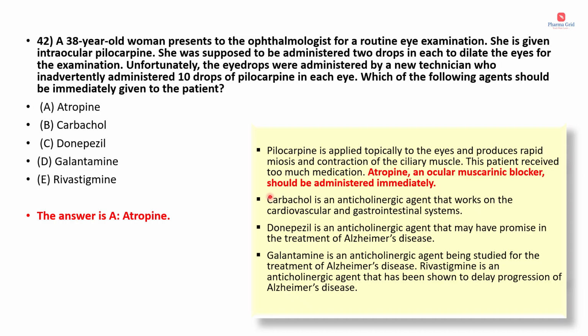So now let's see why the remaining options are wrong. Carbachol is an anticholinergic agent that works on the cardiovascular and the gastrointestinal systems. Donepezil is an anticholinergic agent that may have promise in the treatment of Alzheimer's disease. Galantamine is an anticholinergic agent being studied for the treatment of Alzheimer's disease. Rivastigmine is also an anticholinergic agent. It has been shown to delay progression of Alzheimer's disease. That means donepezil, galantamine and rivastigmine are mainly used for the treatment of Alzheimer's disease.